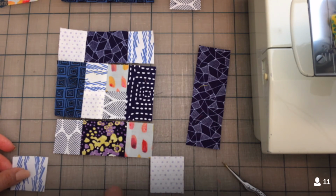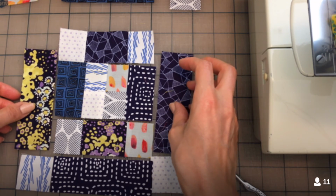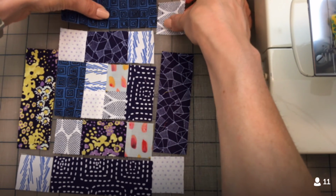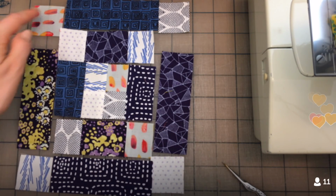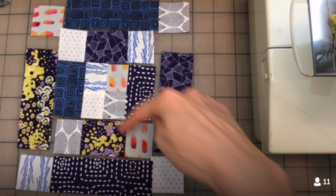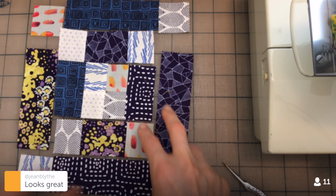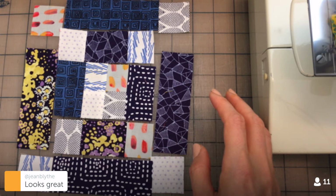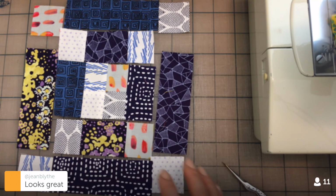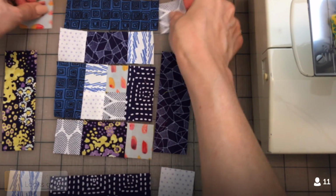So let's just double check on this to see if this still looks good to us. So this has 3 different ones, 3 different ones, 3 different ones, 3 different ones. Okay, good. And all these are different on each side. All right, I think we're fine. I think we're good to go. Great. So let's sew this together and we'll call it a night.